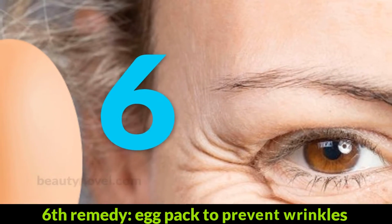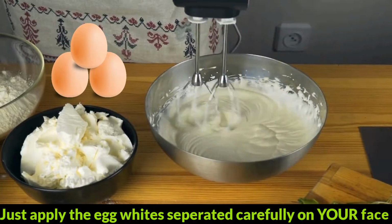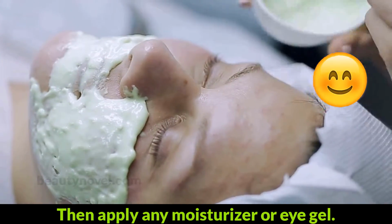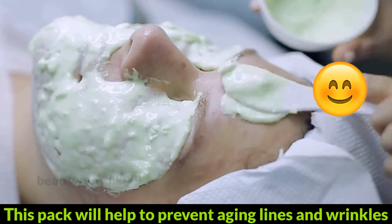Sixth remedy, egg pack to prevent wrinkles. Just apply the carefully separated egg white on your face and let it dry for 10 minutes and wash off. Then apply moisturizer or eye gel. This pack will help to prevent aging lines and wrinkles.